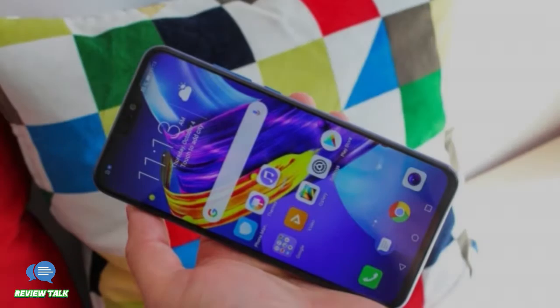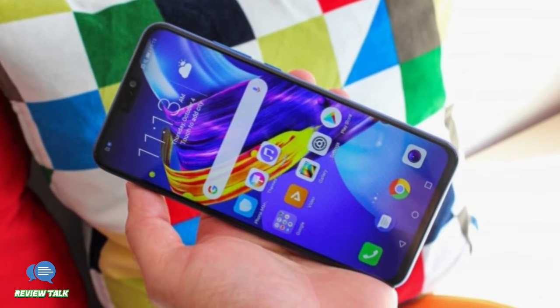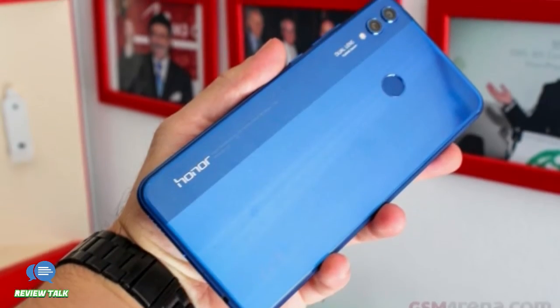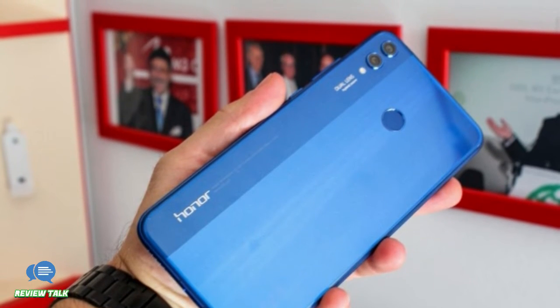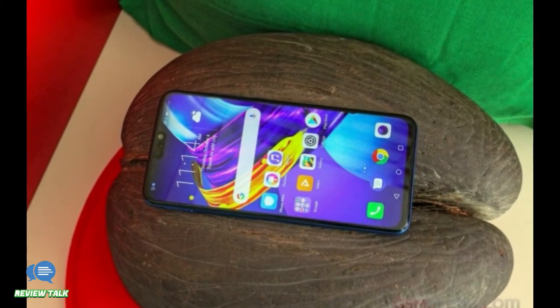Honor and its parent company Huawei has mostly adopted the practice of oversaturating the market with a plethora of extremely similar models. It's perfectly understandable if you get confused at times. We frequently find ourselves puzzled by the different, but same, but different, devices. The Honor 8X is, sadly, no exception to the rule.